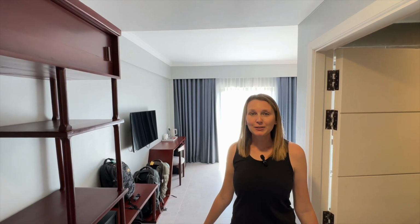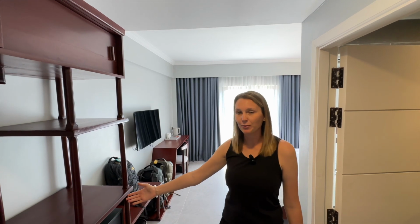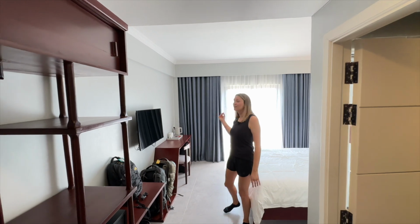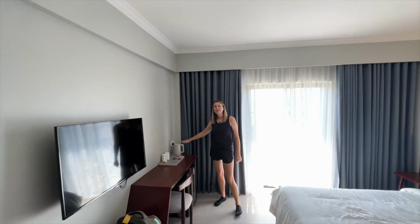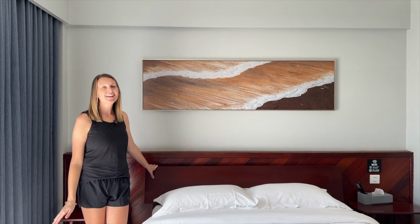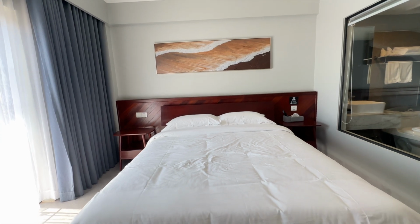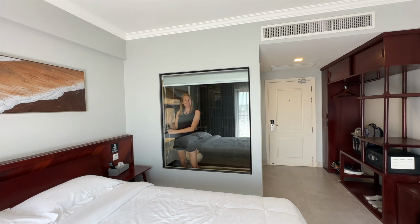Things that we love about this hotel room and that check off our list were the amount of storage that we have. It also has a safe and it has a refrigerator and a hot pot for Trevor to make his coffee in the morning. Another thing that is important to us is cleanliness. This hotel definitely exceeds that expectation. It is so clean.